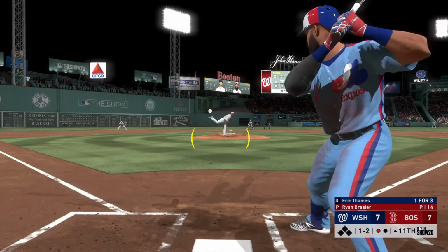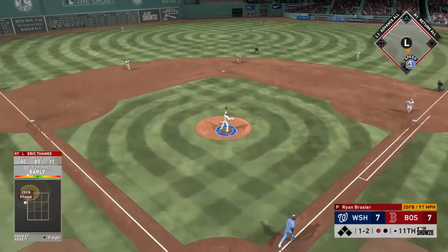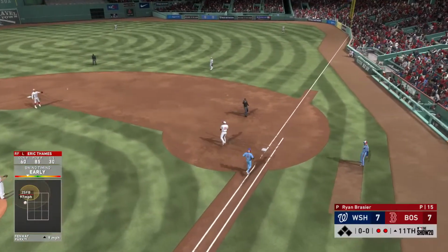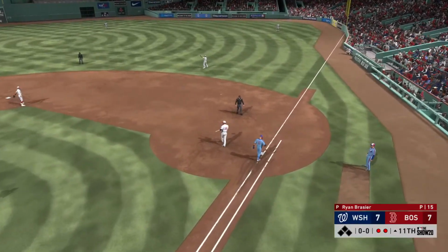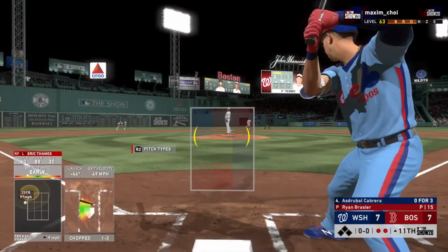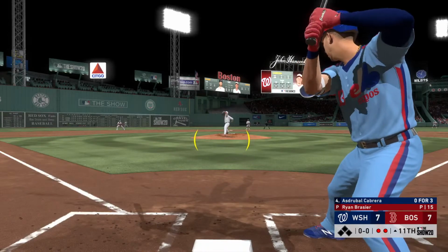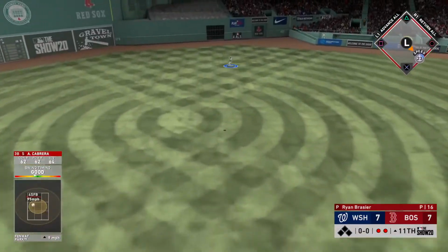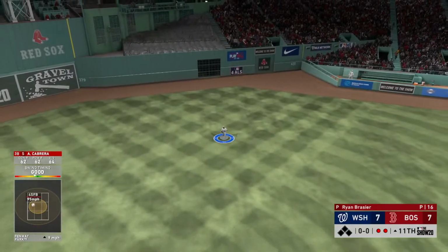Little chopper back to the mound. Throw in time at first for out number 2. So next will be the 4-hole for the Nationals, Cabrera. It was a flyout for him in his last trip. Hit in the air to straightaway center. Bradley is there, and that retires the side.